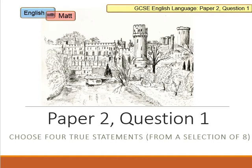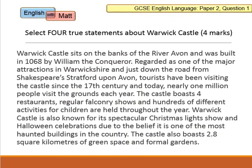So the task for all of the exams really is a relatively simple one. Select 4 true statements about Warwick Castle. So we have our information here, and from this I'm going to show you in a second 8 statements based on what we read in this paragraph here.